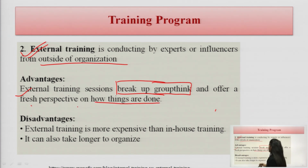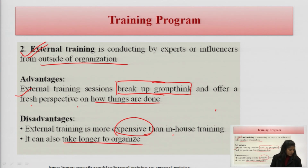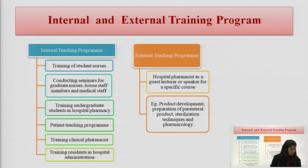Whereas the disadvantage is that external training is more expensive. To manage and organize all of the things, as someone will come from outside of the organization, they are more expensive than in-house training, and they will take longer to organize. So this is one of the disadvantages of external training.